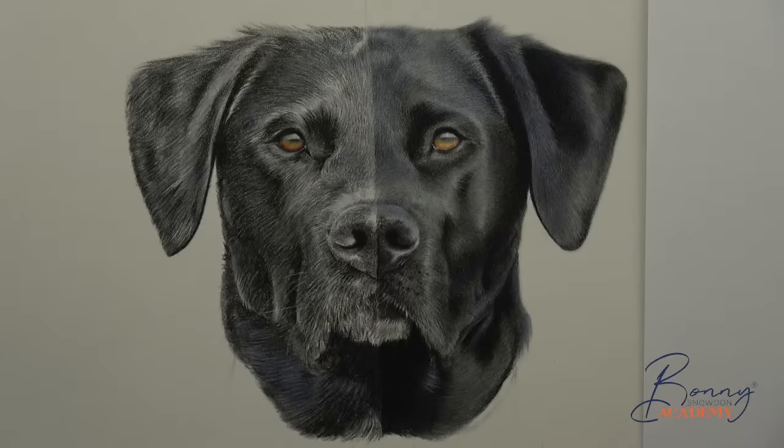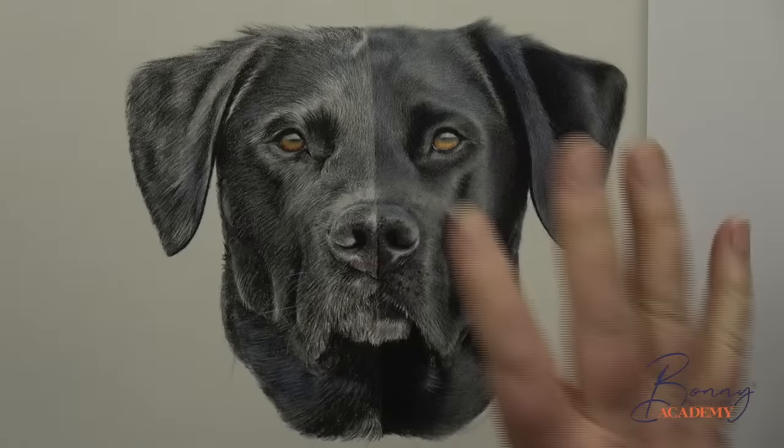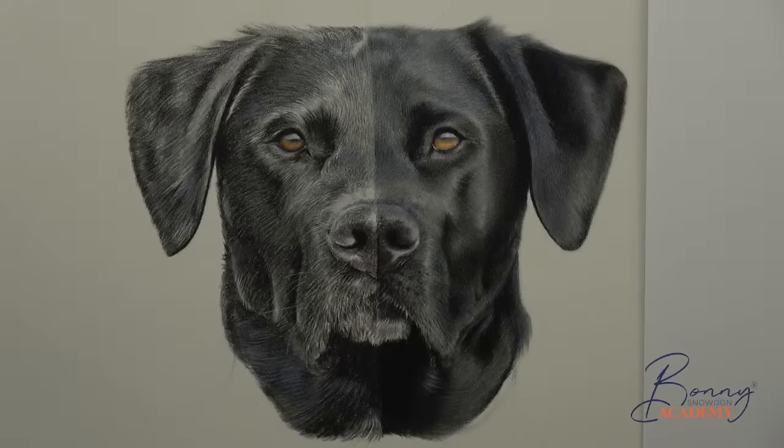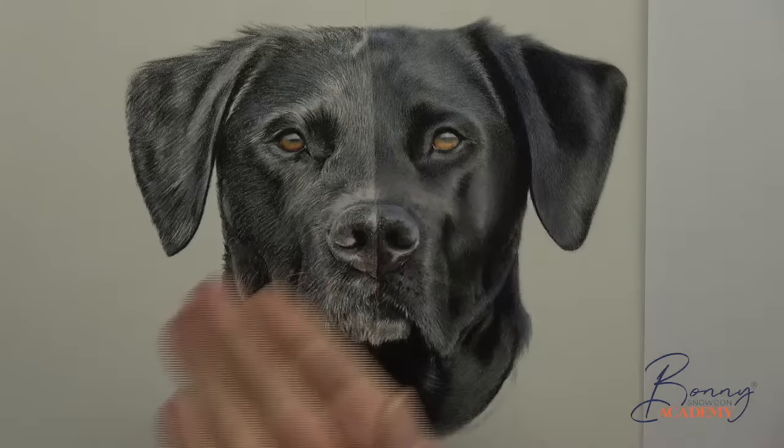So when we talk about values, we're talking about everything, not just the really dark areas and the really light areas. We're talking about how we can get something to look like it's popping out of the paper, like it's about to step out in front of you. Concentrating on those little tiny areas makes a massive difference. What else makes a massive difference is when you make your darks really dark, and if your lights need to be really light, make them really light.